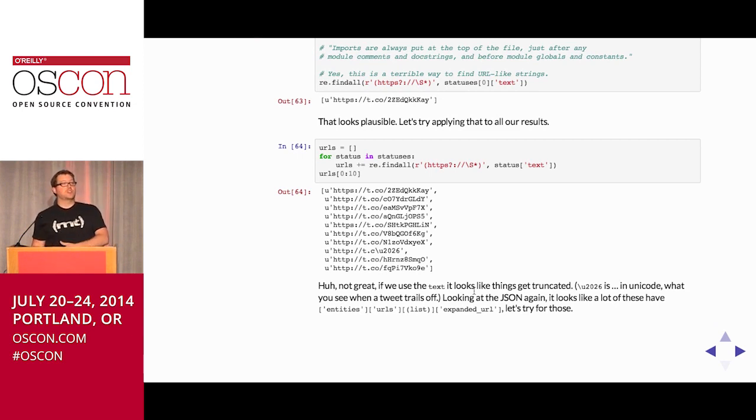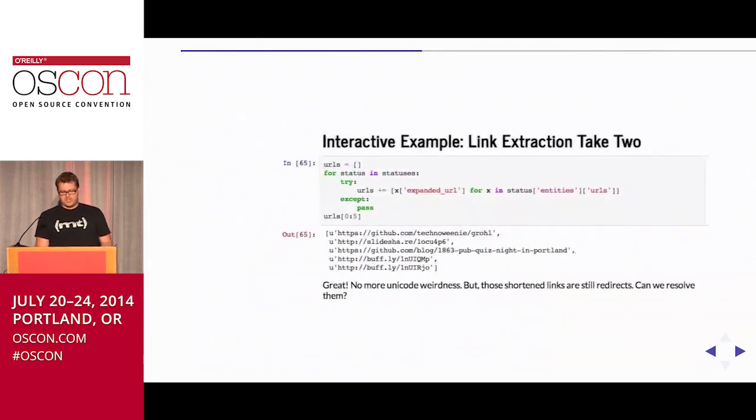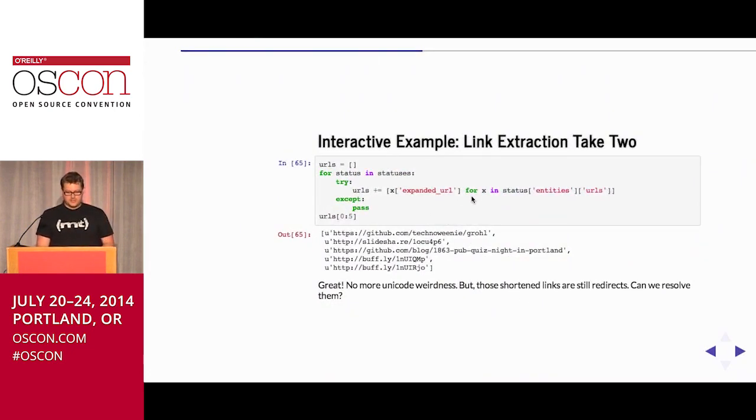What's cool, though, is I can go back to where I did that big JSON dump. I'm not going to go back to that slide. You can take my word for it. But as I'm working on this in the notebook, that whole ugly JSON thing is right there. So I can go look at another tweet, or the same tweet, and say, is there another way to solve this problem? And there it is. It looks like in entities, URLs, and there's a list of them, there's a field called expanded URL. Cool. So let's try that.